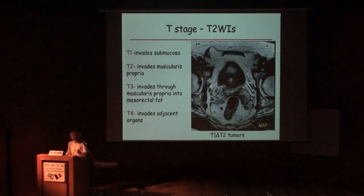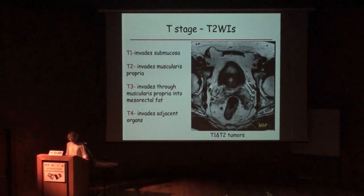The T staging, as we heard previously also in the rectum, is: T1 invades the submucosa, T2 the muscularis propria, T3 through the wall, and T4 invading neighboring organs. So here is an example of a male with a colon cancer.